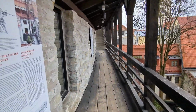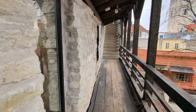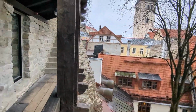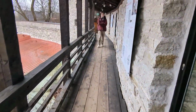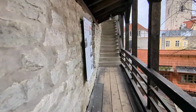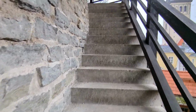So we've just come out into the next section, the Maiden Tower we're heading to now. We were speaking to one of the staff in there, very knowledgeable, very passionate about what he was talking about. He was saying that this tower we're about to go into was haunted by a lot of ghosts. They got a priest in to cleanse it, and apparently there's no ghosts anymore.